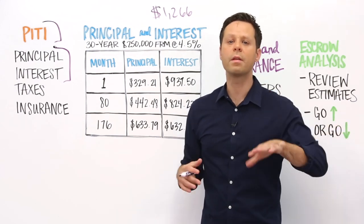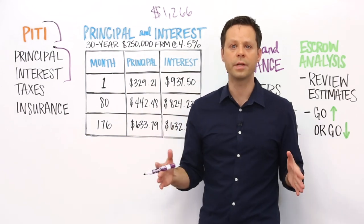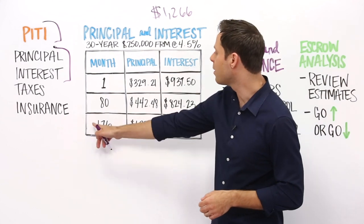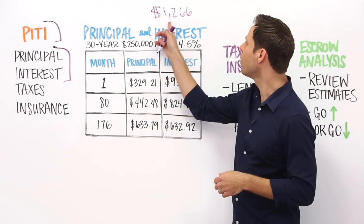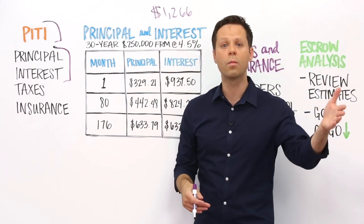Now remember, while these numbers slowly shift over time, the total you owe for principal and interest does not change on a fixed rate loan. So even in month number 176, you're still paying the same $1,266 toward principal and interest for your mortgage payment.